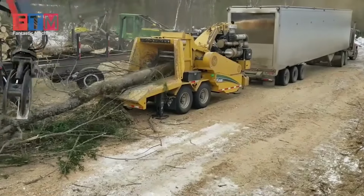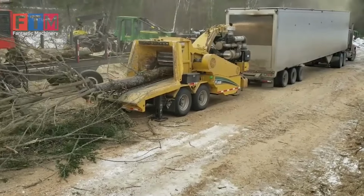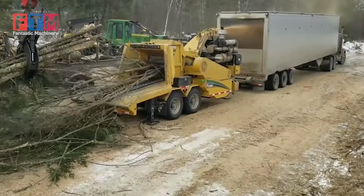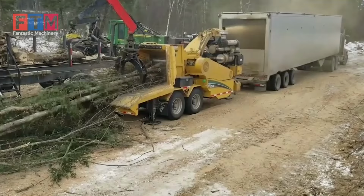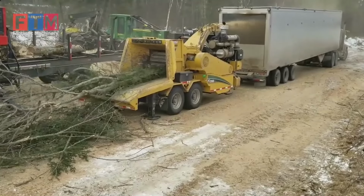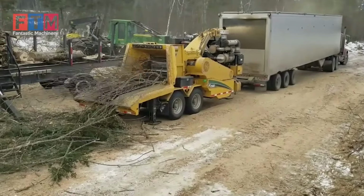In land clearing and forest fuel reduction, the WC2500XL stands out by efficiently converting biomass into valuable chips in one pass, reducing the need for multiple machines and labor. This not only saves time and operational costs, but also contributes to sustainable land management practices by facilitating the reuse of organic material. The Vermeer WC2500XL is a crucial tool for professionals aiming to balance productivity, efficiency, and environmental responsibility.